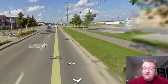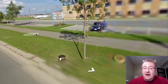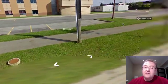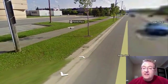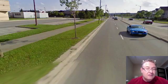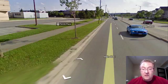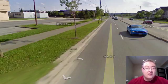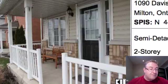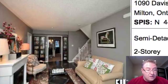Now, what's nice is if you look over here, this is the Catholic high school. Some dudes hanging out over there. And then if we just do a full-on rotation, you'll see that the leisure center's here, the library is just down the road, the GO train is probably about a 10-15 minute walk from this home. So there's a lot of things that are close by, and I do think that that's a very positive thing for this home.